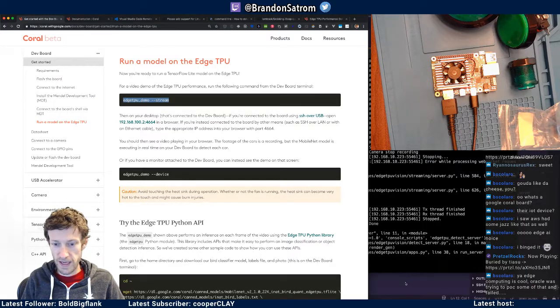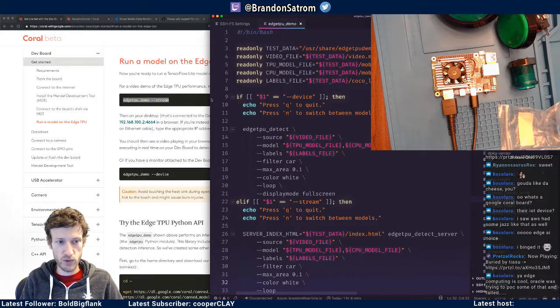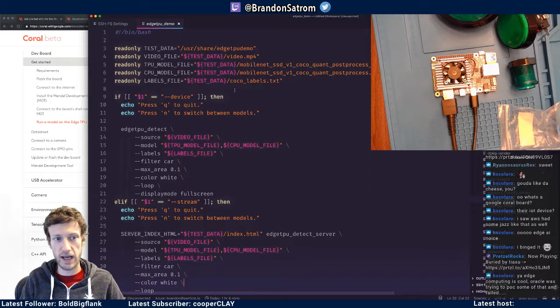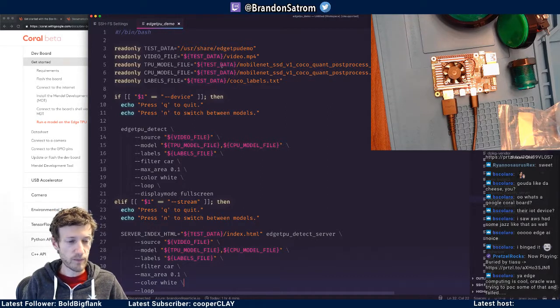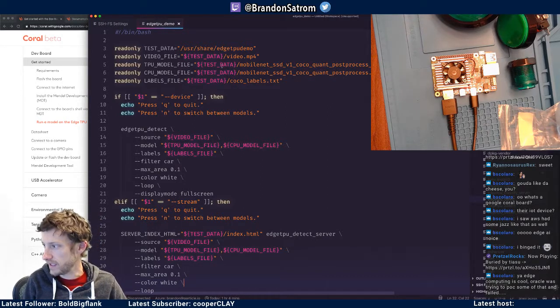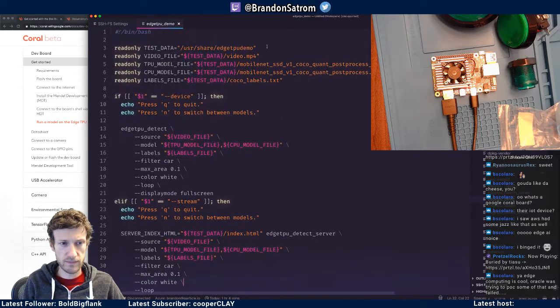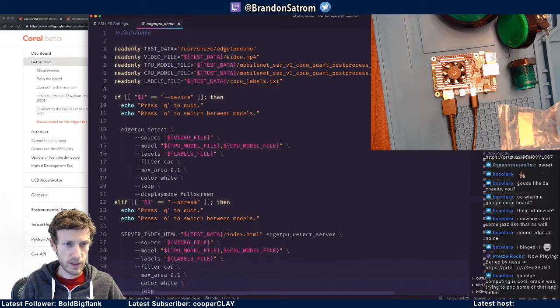So that's what that demo is. The actual source for that, and this is the actual source code that runs when I just ran that. This is what's actually happening in the bash file. It pulls in the MobileNet test data. It pulls in a sample video file, which is just that MP4 of the car streaming across. I'll press N to switch between models on the command line.